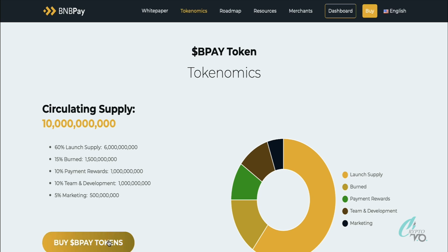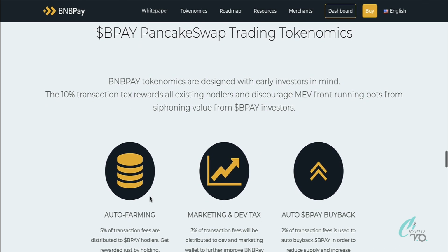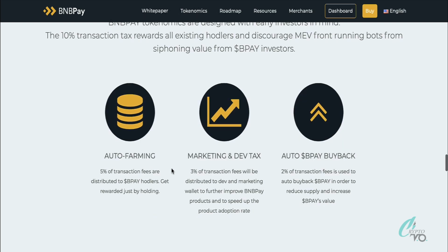Also pretty easy to buy their tokens. You don't really have to struggle to find on their website how you're going to do it. We're going to see exactly what the process is to buy their tokens. A bit about their system, how it works, and the system they have in place to make sure the tokens keep their value. So Bnb Pay Tokenomics are designed with early investors in mind. A 10% transaction tax rewards all existing holders and discourages MEV front-running bots from siphoning value from Bpay investors. That means 5% of the transaction fees are distributed to Bpay holders, so you get rewards just by holding it. They have a marketing and development tax, so 3% of transaction fees are distributed to the development and marketing wallet to further improve Bnb Pay products and speed up the product adoption rate.